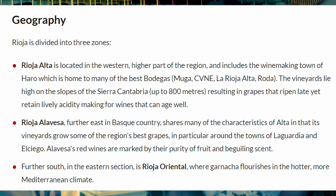The only other thing you really have to know about Rioja is that it's divided into three primary territories: northwest, northeast, and the south. Northwest, if I'm remembering these correctly, is Rioja Alta, and that is where most of the high-quality Tempranillo grapes are going to come from. It's a big chunk of the region. Rioja Alavesa is the one in the northeast, and that is where some of the Tempranillo and the Graciano comes from. And then you have Rioja Baja, the southern, much hotter, much more Mediterranean climate, and that's where most of the Garnacha comes from, because that thrives in the hotter climates.